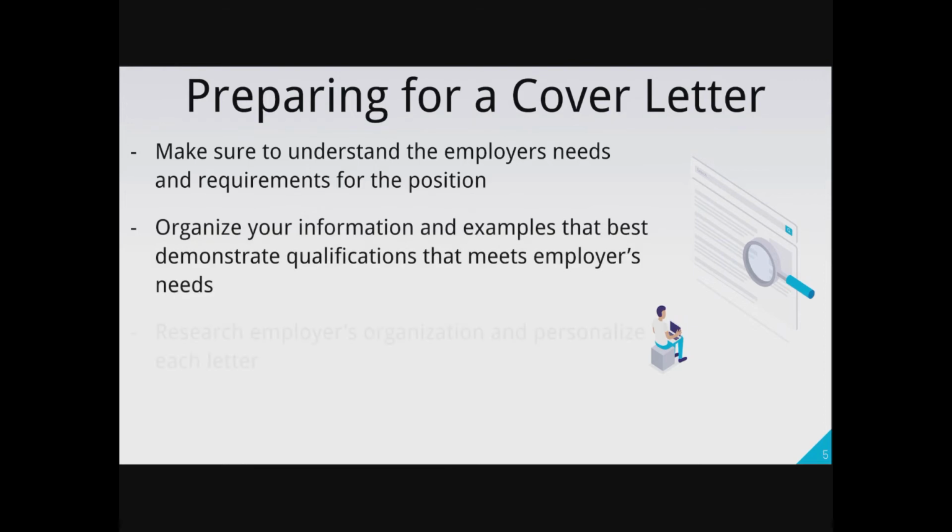Once you have a good understanding of the employer's needs and requirements, organize your information in examples that best demonstrate your ability to meet the employer's expectations. If an employer is looking for someone to manage their social media pages, and you have over 2 years experience doing so for your previous or current job, think of a specific example or project that you did for that social media campaign, and then add it into your cover letter.